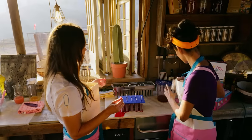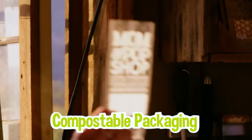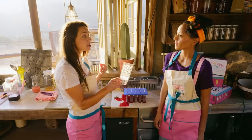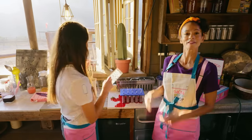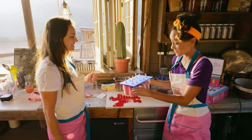Okay, now to the freezer. And once they're done freezing, you know what we could use? We use compostable packaging. What does that mean? These bags are compostable. So here at the ranch, everything's sustainable. We don't want to leave any trash behind. So these break down easily in the trash. That's awesome. You are being so good to the earth. We try to. All right, I'm going to put these in the freezer. Thanks, Julia, for your help.